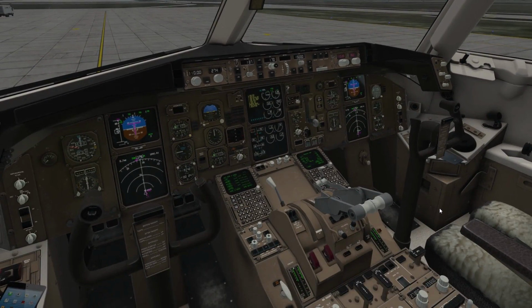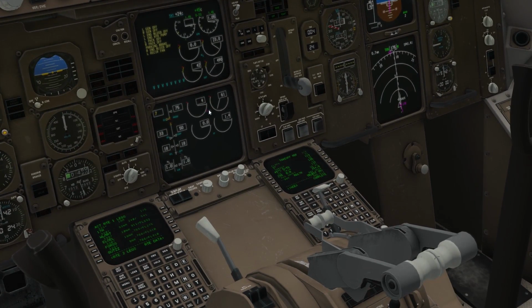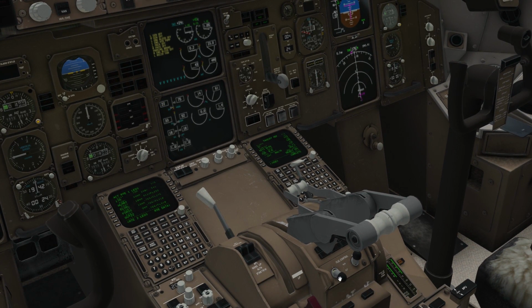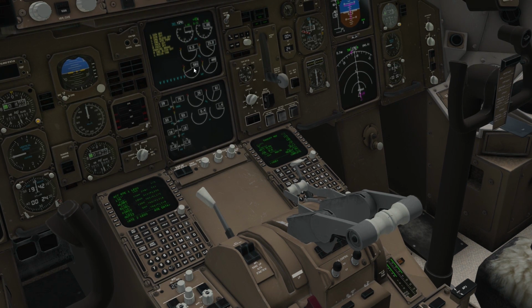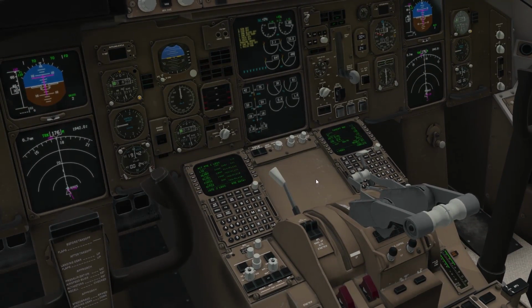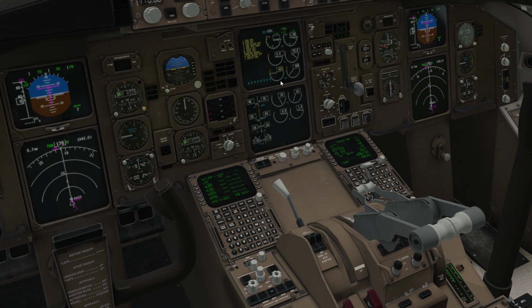Over to ground it goes. We've got N2 rotation. We've got oil pressure rising. That's what we want to see. Wait for that 15% there. There it is right there, 15%. EGT is rising. That's the exhaust gas temperature, how hot it is behind that engine there as it fires up. That looks pretty good. It's in the yellow.